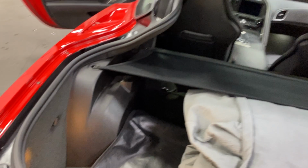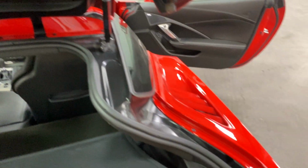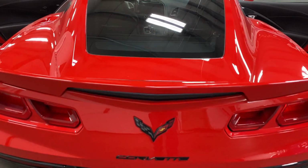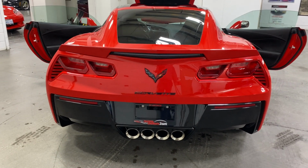So we've got storage down here. That's great. And have a look at the seams. This is how this car came in, so it's nice and clean to start. And I'll go ahead and close this up here. We'll have a look from the back. It did have soft close there. And we've got the color matched Z51 style rear spoiler.